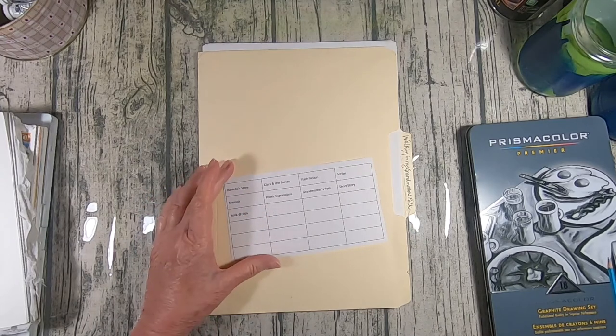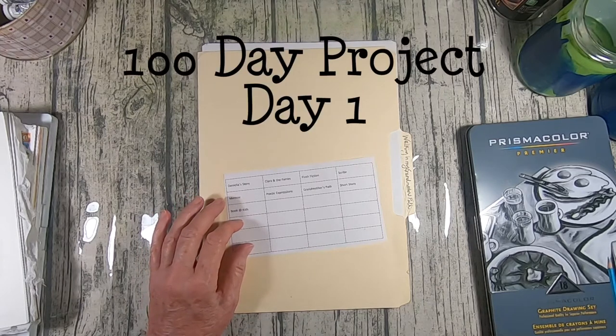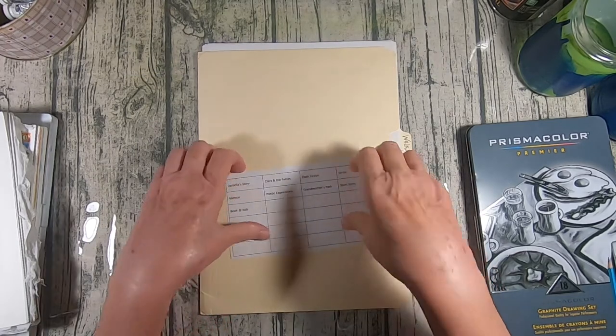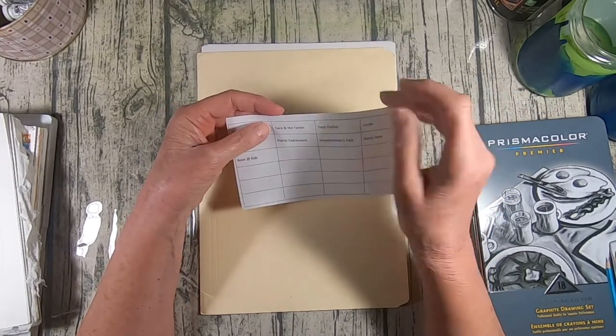This is Linda Jo Martin, Adventures in Creativity, and I am starting the 100-day project. Today in my project is going to be book or story illustration, something I've been building up to with my art, but something I haven't started with yet.